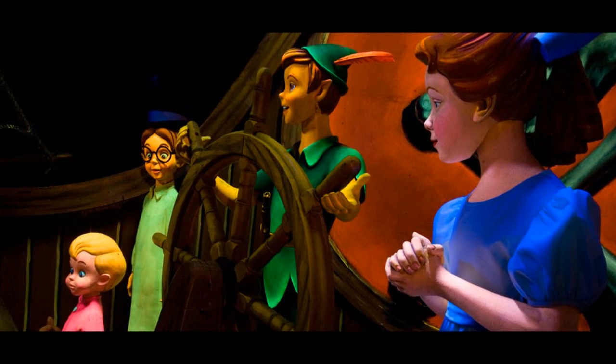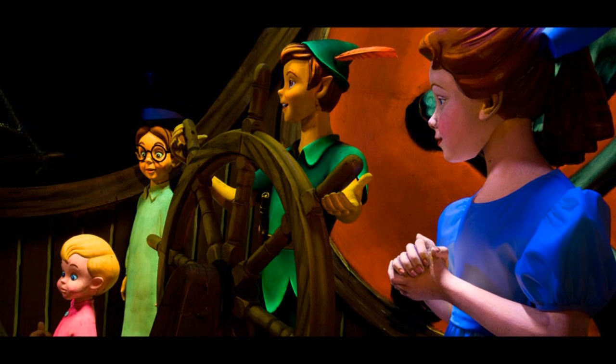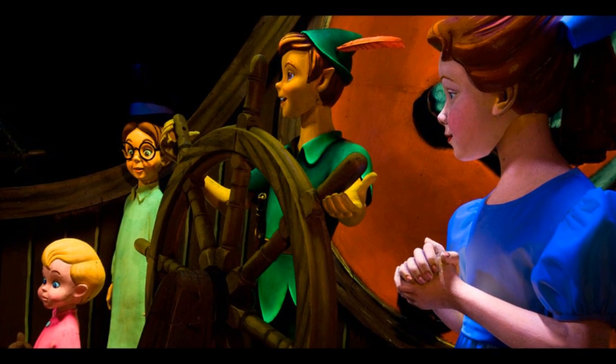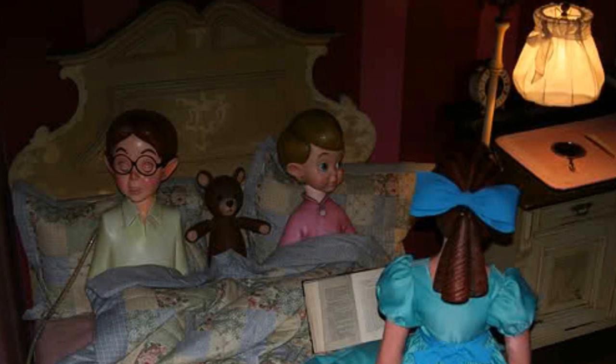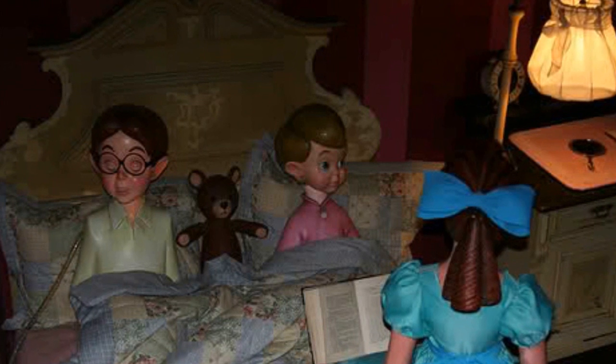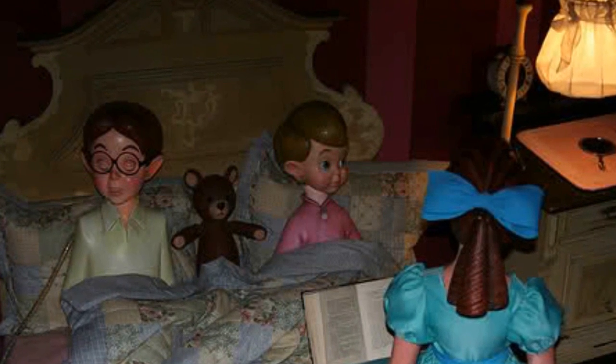So with the new Fantasyland opening up at Walt Disney World very soon, George and I were thinking that maybe we should talk about what we think the best dark ride in Fantasyland was or is, or of all time, from when it opened till now. So George, what do you think the best dark ride is?